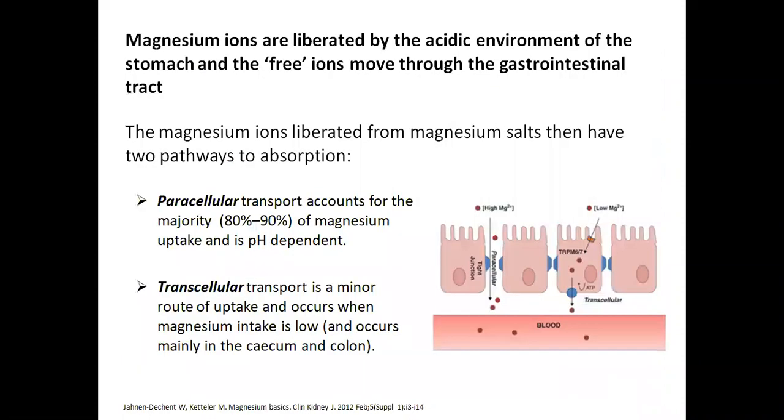Okay, so our magnesium ions are liberated in the acidic environment of our stomach, so something like magnesium citrate, magnesium salts. To be absorbed, our magnesium ions have to be transferred through the gastrointestinal tract. So they move along the GI tract, and then they are liberated from their salt, and they are absorbed through two different pathways. So we have a paracellular transport pathway, which essentially just means that the magnesium passes in between the cells of the gut lining, and then we have transcellular transport. This is a relatively minor route of uptake, and generally occurs when magnesium levels are low. So if we've got a magnesium supplement with a low elemental fraction, we're going to get some transport through paracellular, but we'll also get some through transcellular as well.